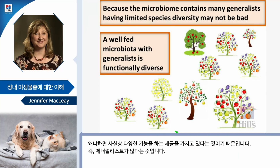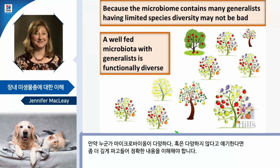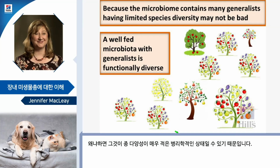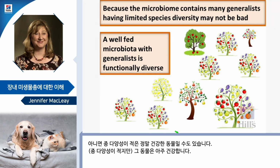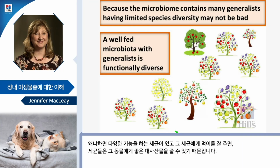You have a lot of generalists. And that's where, if you hear somebody talking about a microbiome being diverse or not being diverse, you need to dive in a little bit more closely to figure out exactly what they're talking about. Because you could have a pathologic state that has very low diversity, say an animal that has a chronic overgrowth of salmonella or E. coli. So there's a pathogenic bacteria that's dominant. Or you can have a very, very healthy animal that has a low amount of taxonomic diversity, but they're very, very healthy because the bacteria that are there are very functionally diverse and you're feeding them well. And so those bacteria can really serve that pet well.